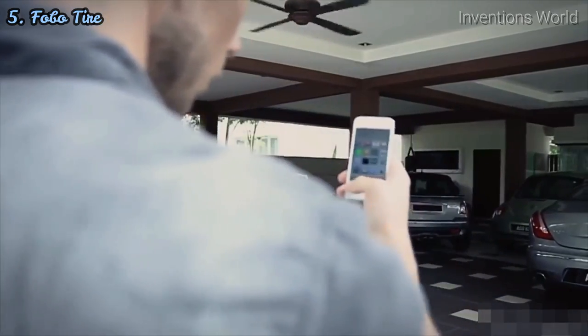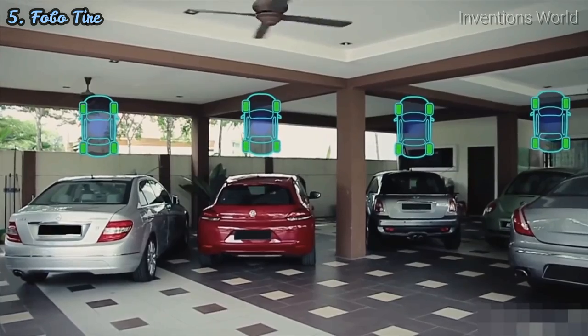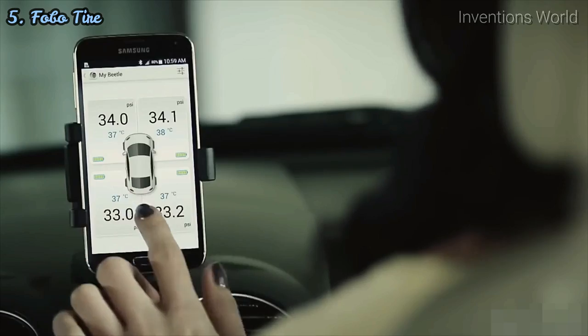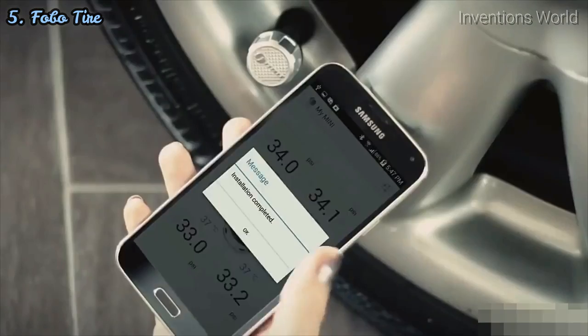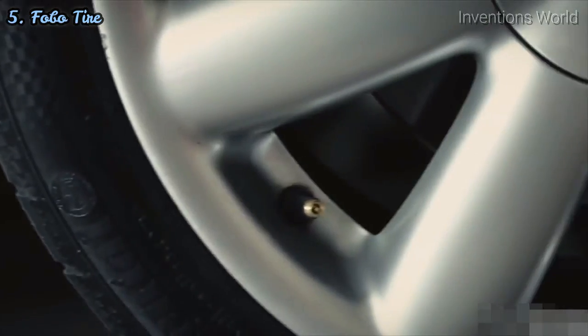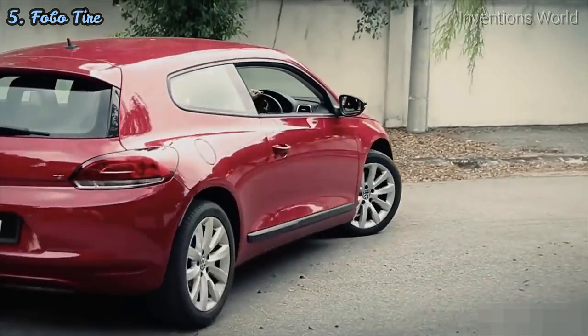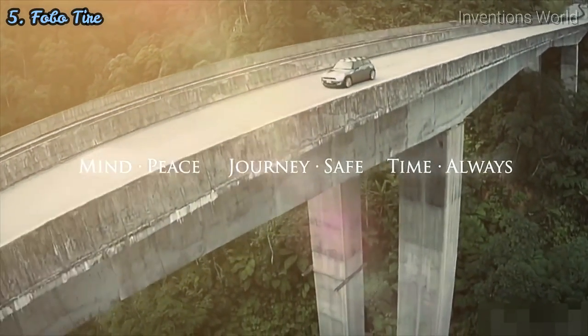Have more than one car? Fobo Tire monitors multiple cars simultaneously. You can even share Fobo Tire with others through our cross-pair technology. And it's great for families, no matter who is using the car. Fobo Tire is intuitively designed for quick and easy installation. It has an inbuilt theft deterrent feature and notification when the sensor is missing. It monitors your car tires continuously, 24 hours every day, giving you and your family peace of mind for a safe and comfortable ride. Fobo Tire monitors for you so that you can enjoy the journey.